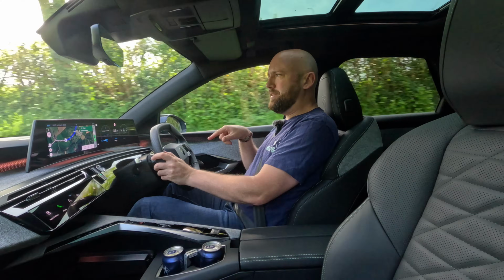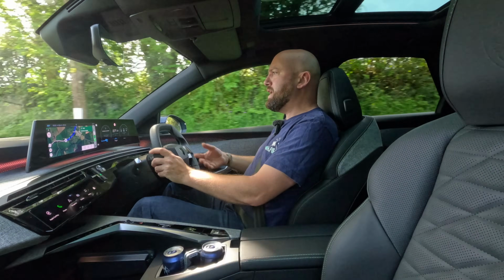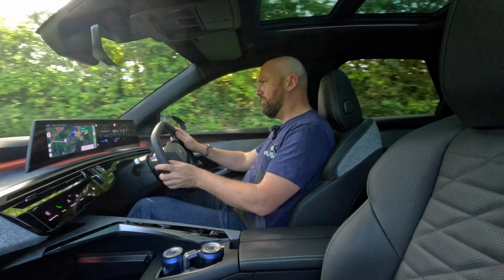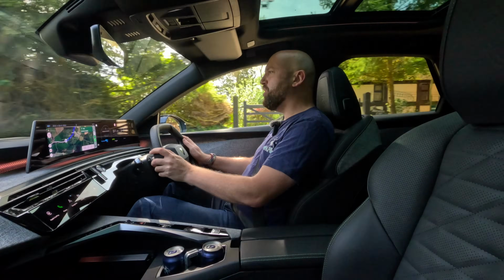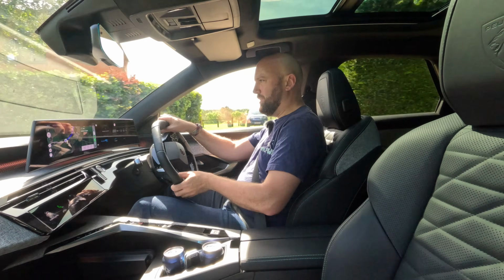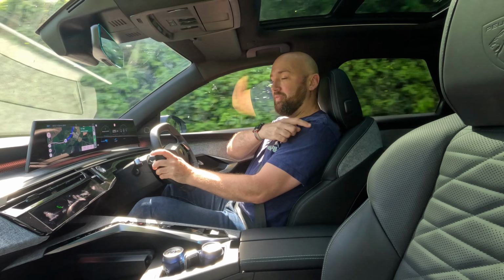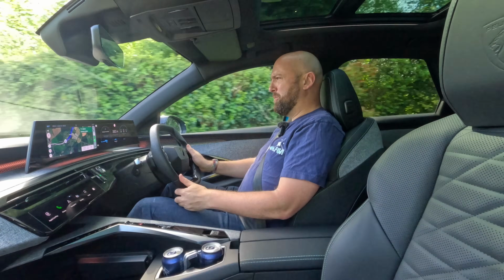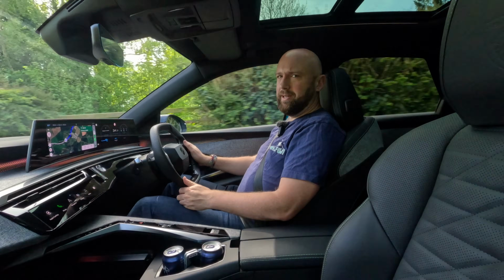You feel that it is designed for parallel parking in between angry Parisians, not hammering down a B road. So it does make it feel not twitchy, it's just direct, and then it steers more than you think, which means you end up leaning out of your seat a bit. Even with the fancy Napa leather pack with adjustable side bolsters, you can put them on a tight setting to hold you in place, but I feel like you shouldn't have to do that.